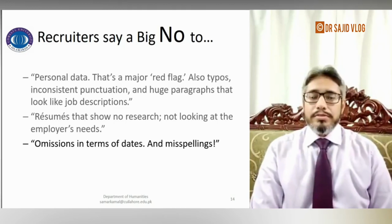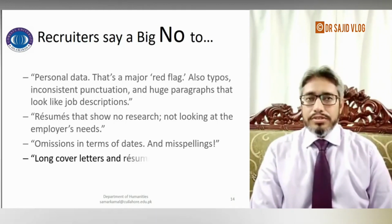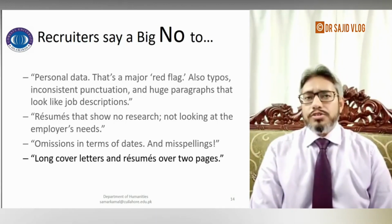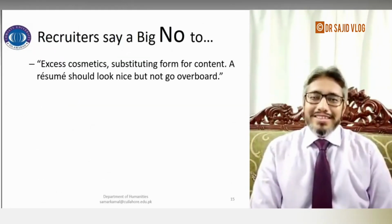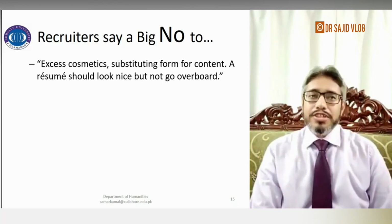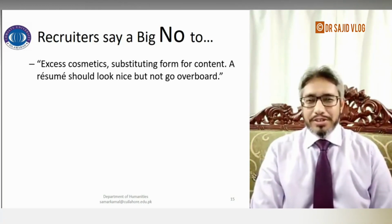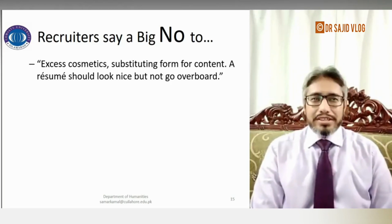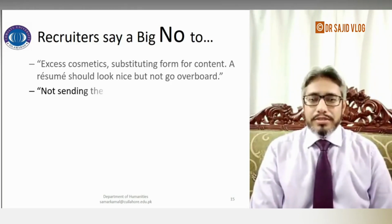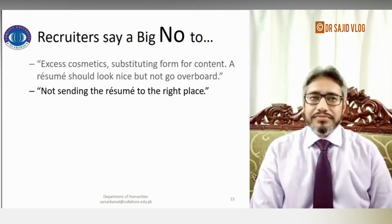Long cover letters and resumes over 2 pages are also mostly rejected. Excess cosmetics, substituting form for the content, is a negative point in your CV. A resume should look nice, but it should not go overboard. Not sending the resume to the right place and the use of tables are always discouraged.